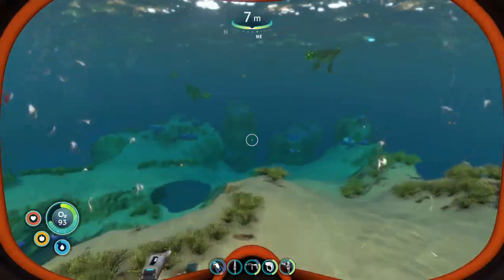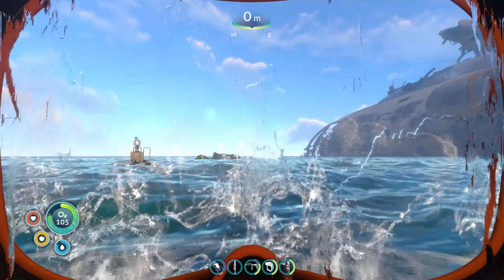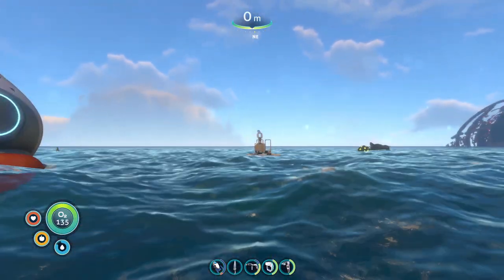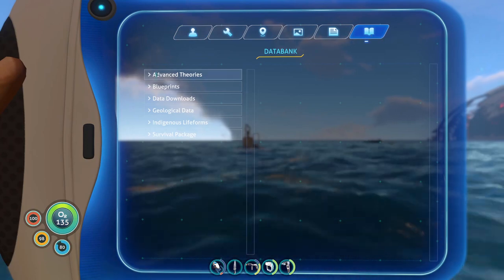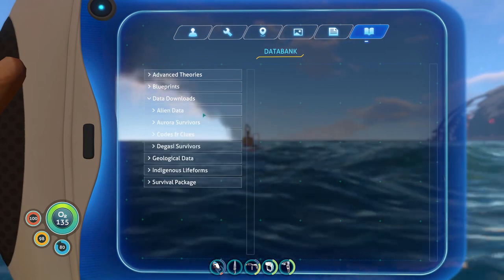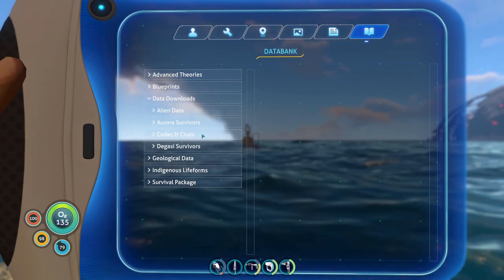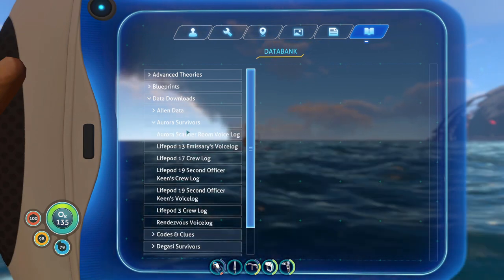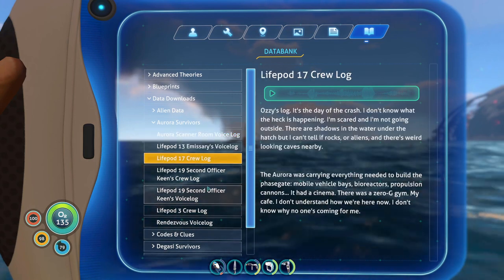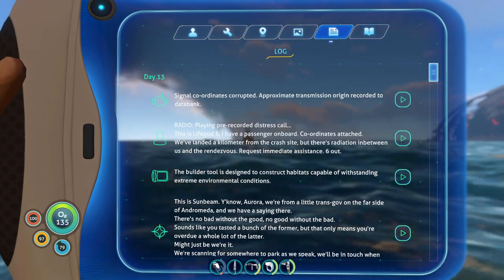At the end of the last episode, we heard all about Life Pod 6, which I think is over there. And the reason I say that is if you come over here and you check the data bank, I think it's under data downloads. Aurora Survivors, Life Pod 6, somewhere in here, maybe? Perhaps not. Man, I can't remember where it is, but it's right here.